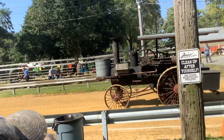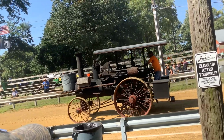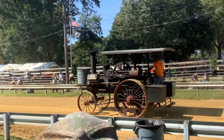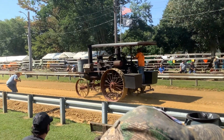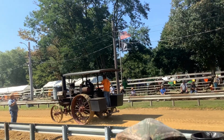This is the Gar Scott. Here's another one of Jerry's engines, I believe. This is the Gar Scott. Gar Scott produced in Richmond, Indiana.